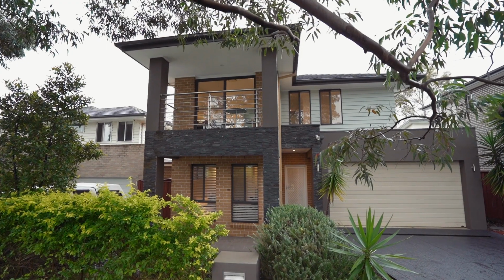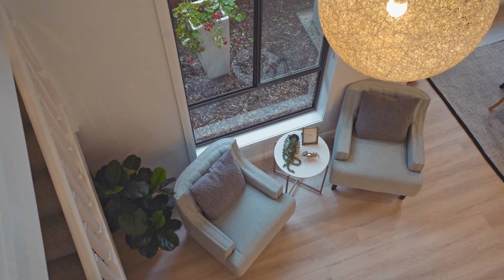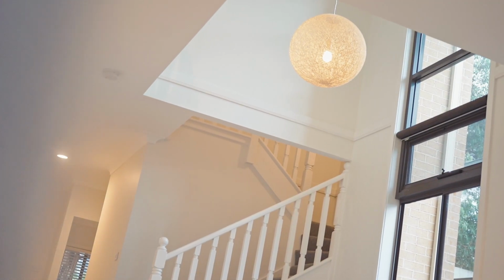Hello, I'm Shad McMillan from Harcourts, and welcome to my latest listing right here in the highly sought after New Rouse Hill Estate. 25 Bellcast Road. Wow, just take a look around.